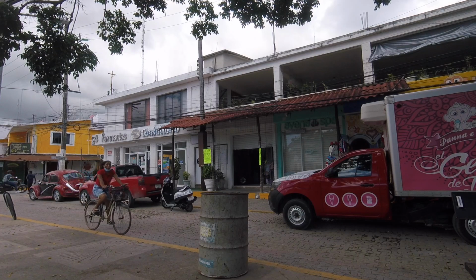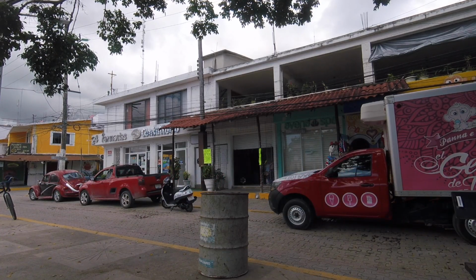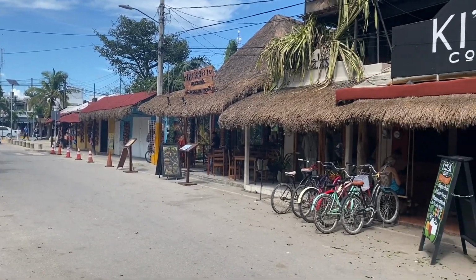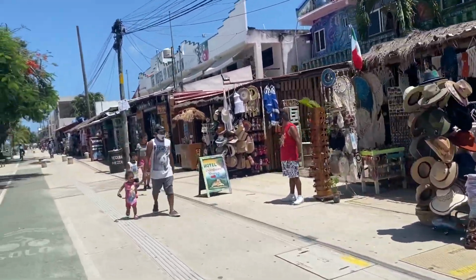And of course, the real charm of Tulum is in Centro. Authentic street food, charming spots, and lots of locals.